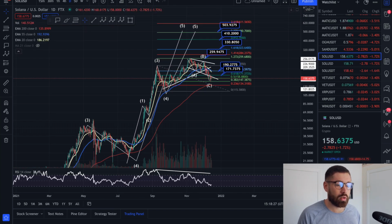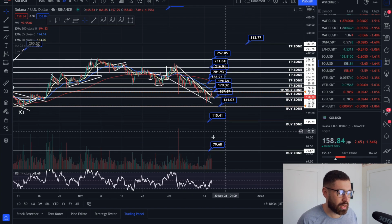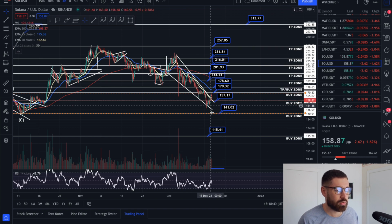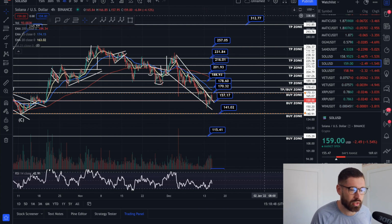We can go a little bit lower here, of course, but we have our buy zones ready to go at 141, 115. Have a buy zone all the way down here at 79. I do not think it would come down to that level. If anything, 114 before seeing a bounce. But if it did come lower, or sorry, 141, we're always prepared, guys, and we're always ready to ride the slingshot back up. So that's it for this one.